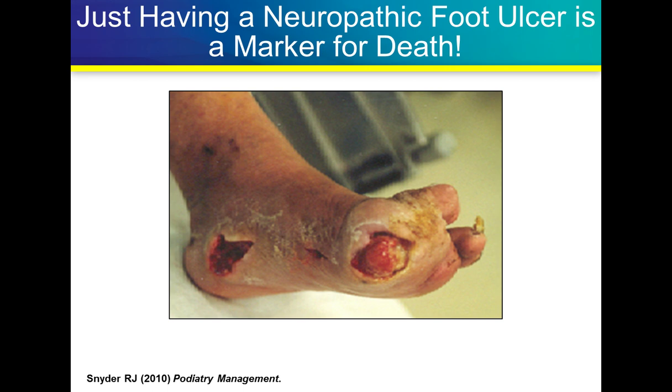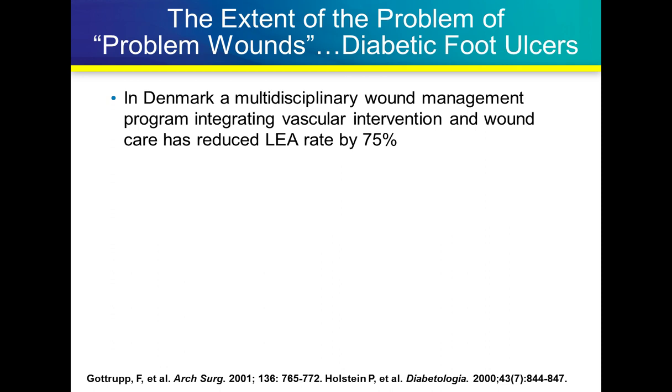Now, we also know from many articles, this is just one of them by Finn Gottlieb and colleagues, looking at the need for a multidisciplinary approach to treating these very difficult and complex patients. And what Dr. Gottlieb found was that utilizing a multidisciplinary approach with a vascular team in place, as well as a wound care division to this team, amputations can be lowered by 75%. So it clearly shows, and the message here is that we are not sitting here on an island by ourselves. We cannot be treating these patients alone. We have to work with our colleagues, we have to lean on our colleagues, and we have to do what's best for the patient in this multidisciplinary framework.